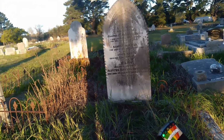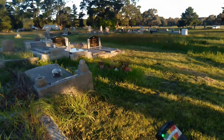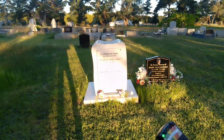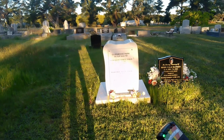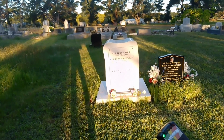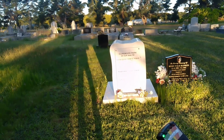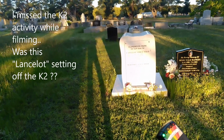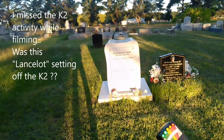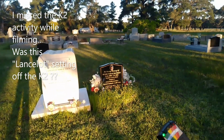A couple of older ones here again, and behind them a couple of the newer ones. I'm not going to centre too much on these ones, they are new ones, but it was just fascinating to see this sort of style. I've not seen this sort of style before. Clipswood Park X Super AAA FM, whatever that is, Lancelot Noble Ray, and there is an insignia on there, small insignia for the Anzacs or something, I think. And Bindi Ray Rankin, that's quite a nice one too. Got a photo of her on there as well. Won't centre too much on that one.